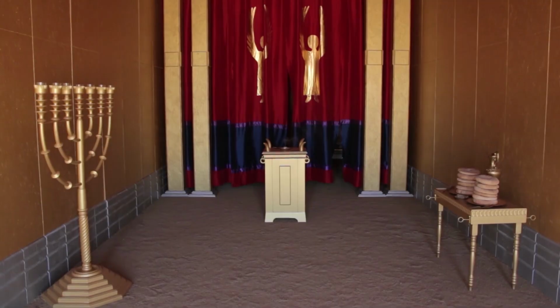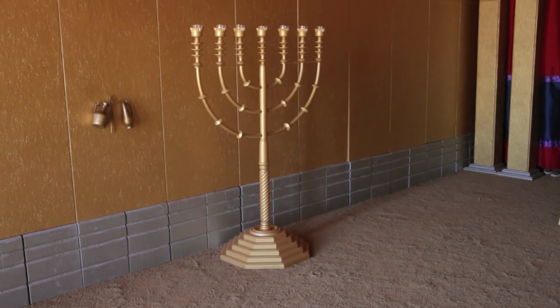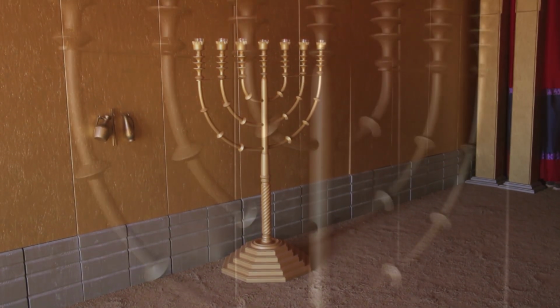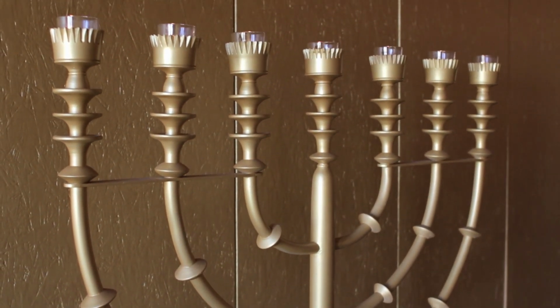Acacia wood was strong and resistant to decay, and was one of the only substances available in the wilderness where the Israelites lived. Making the components of the tabernacle out of pure gold or silver would have been too costly and impractical. So instead, the acacia wood was covered with these precious substances.